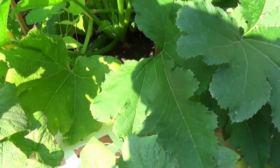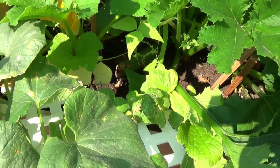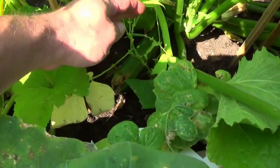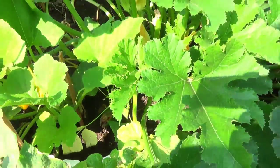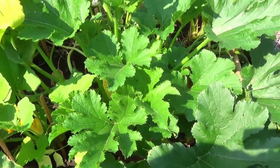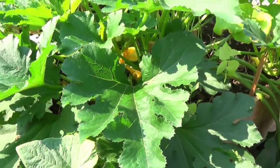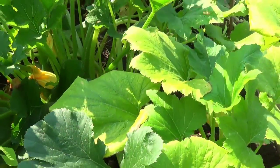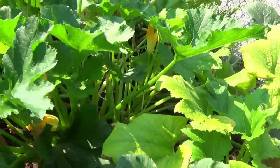My beans in here are pretty much struggling. It's not going to happen so much. Let me see if I can get in here close enough so you can see, but there's just a wee bean right there. And when you see what the other ones are doing that were planted at the same time, it's not even funny. But in all fairness, they are basically growing in the shade. So we're still pulling zucchini out of here all the time, and cucumbers out of here.